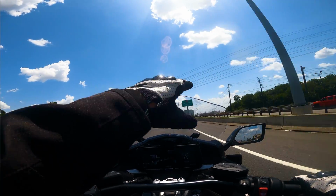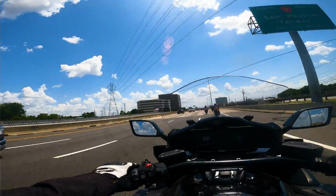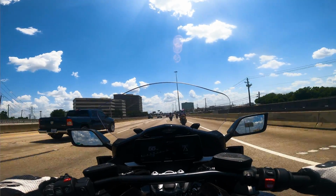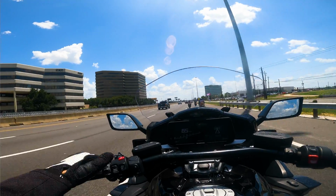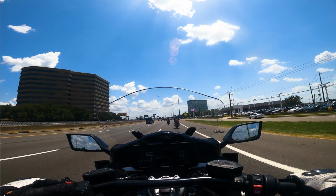As opposed to the other windscreen on the GT, this one is not in my field of vision, but I am getting a little bit of buffeting, not that bad, not as much as I get on my Street Glide. So let's see if we move the windscreen up.